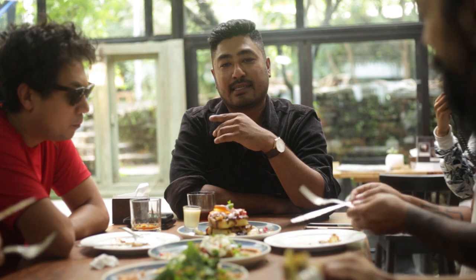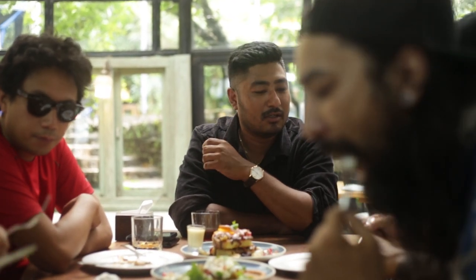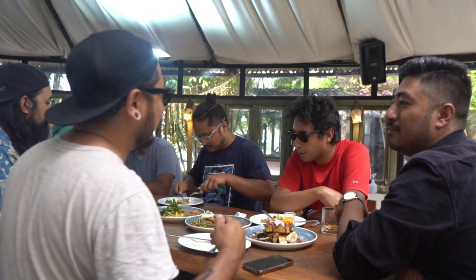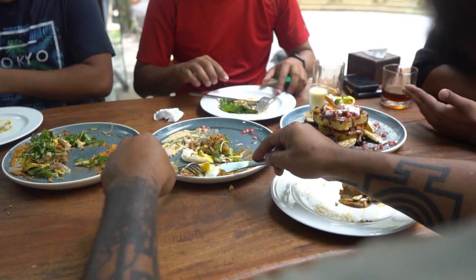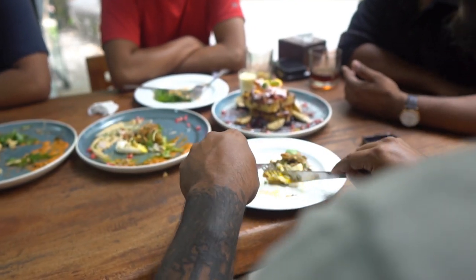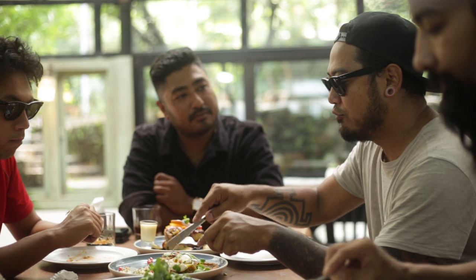Trying out things. As for breakfast, one, it's getting bland. In Nepal, this is like a masala omelette. Continental breakfast.